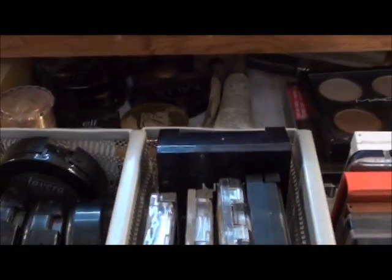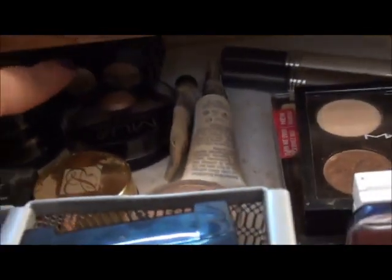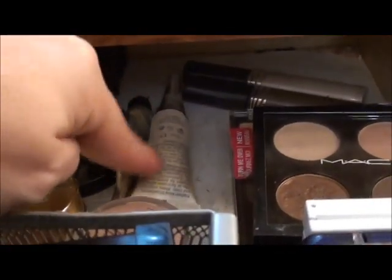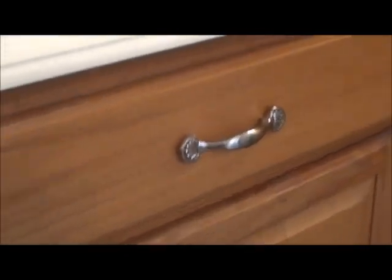What else is back there? Oh yes, and my MUA palettes. And then way behind that is all my Revlon cream shadows. And this is kind of like the bases and cream eyeshadow section. So eye bases, primer type thing, that's a P2 one. And then these are the shadow blasts. That's what's in those two drawers. These are the drawers I use. This is the stuff I use on a daily basis. And then there's one drawer to the right.